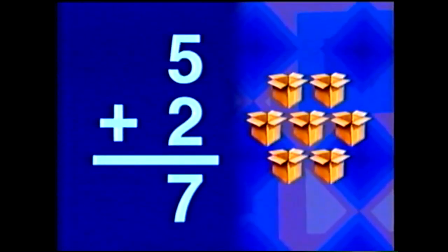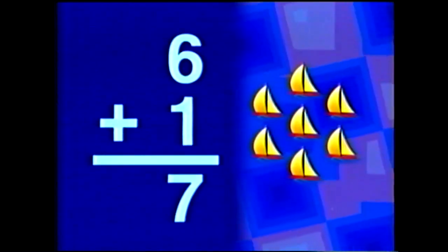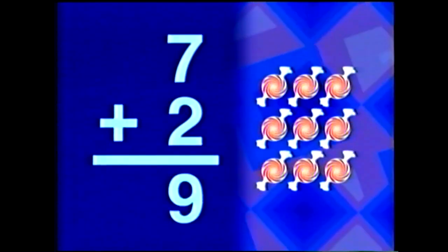5 + 1 = 6. 5 + 2 = 7. 5 + 3 = 8. 5 + 4 = 9. 5 + 5 = 10. 6 + 1 = 7. 6 + 2 = 8. 6 + 3 = 9. 6 + 4 = 10. 7 + 1 = 8. 7 + 2 = 9. 7 + 3 = 10. 8 + 1 = 9. 8 + 2 = 10. 9 + 1 = 10.